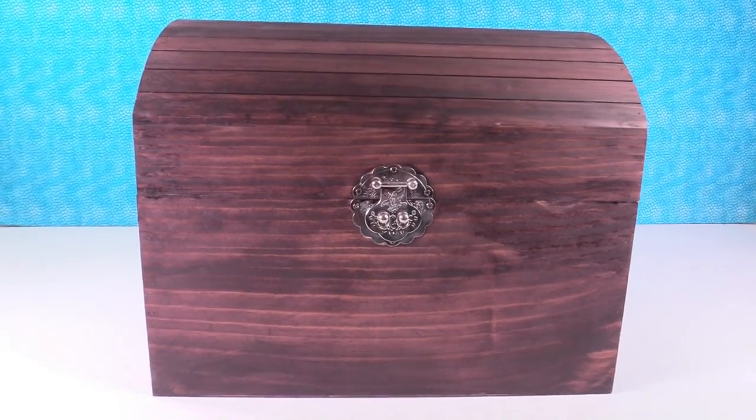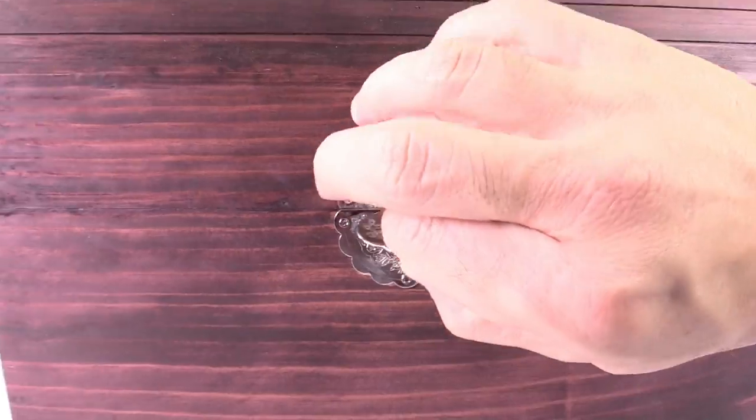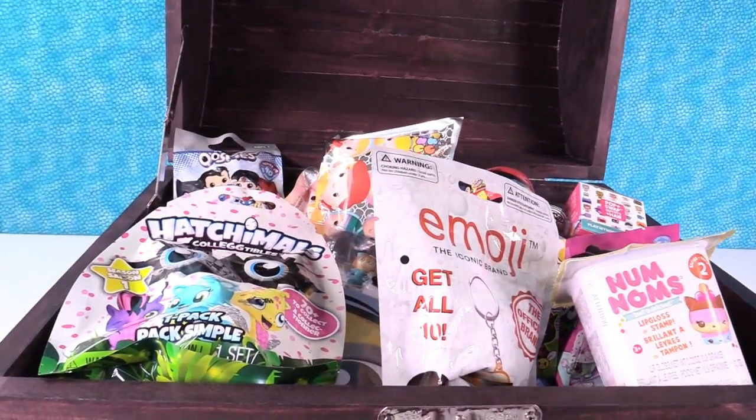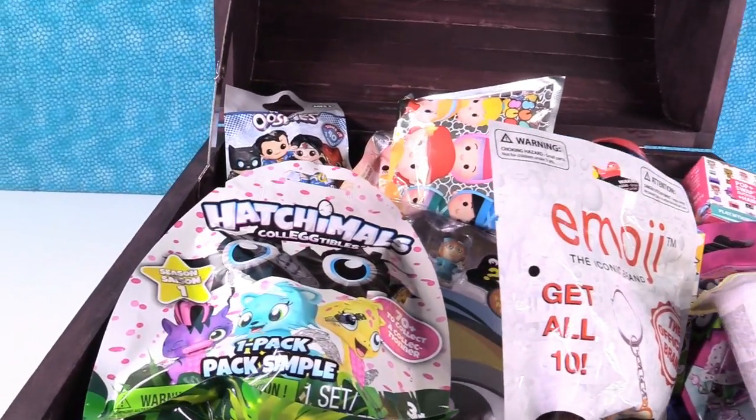Yes, we are. Why don't we open this up and see what kind of treasure is waiting inside? Okay. There's the magic opening clasp. Whoa. Look at all the toys. What do you see, Paul?